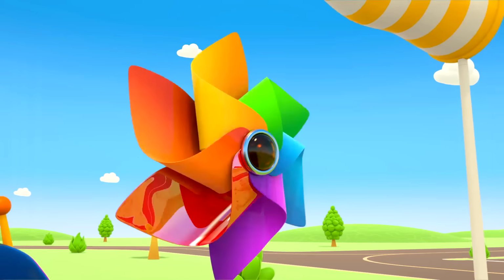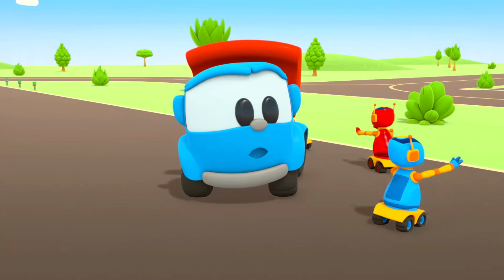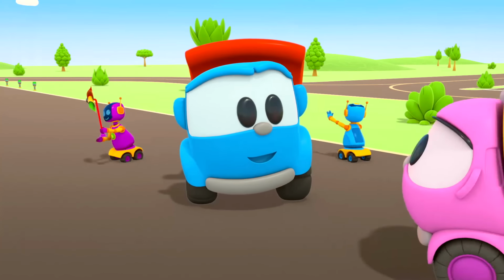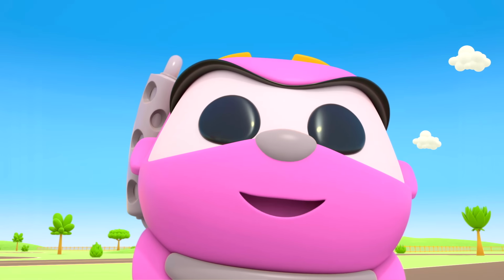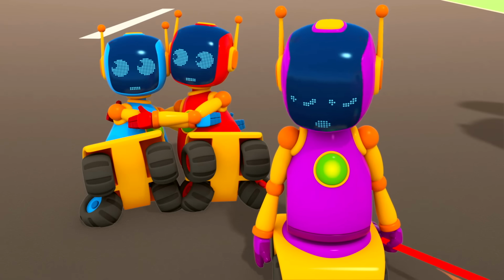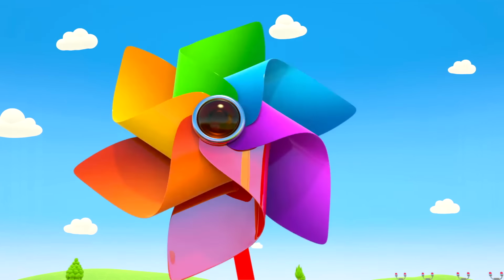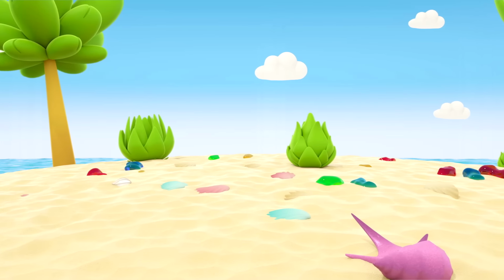Whoa! The robots are playing with a pinwheel. Whoa? Hey now! Hello, Leia. Hey, what are you all flying about for? Flying off somewhere sounds like a nice idea. Everyone likes that idea. Where are you going to fly? Well, what about an island with seashells? They're so shiny!